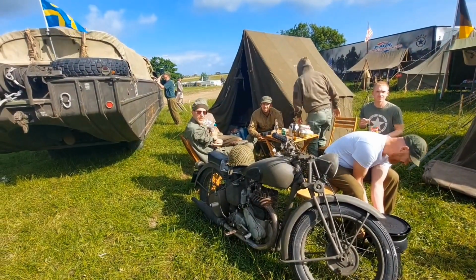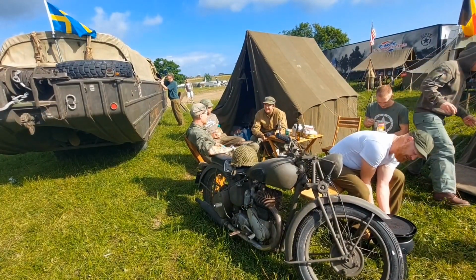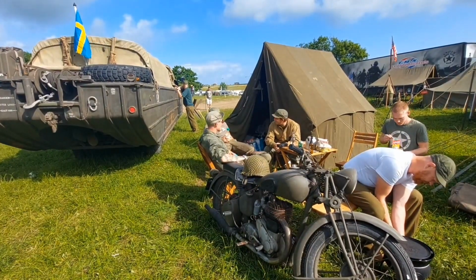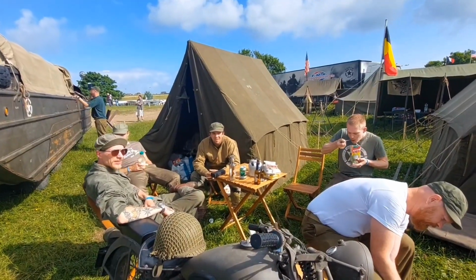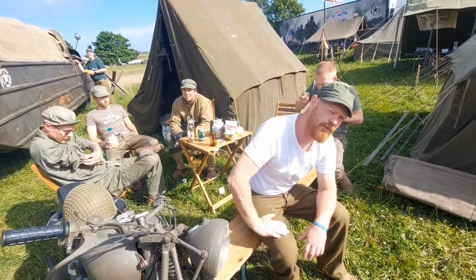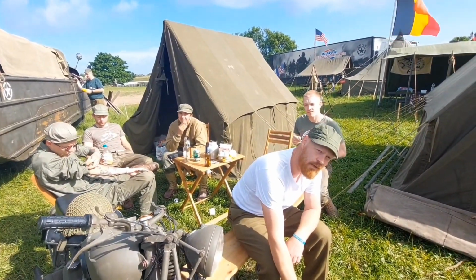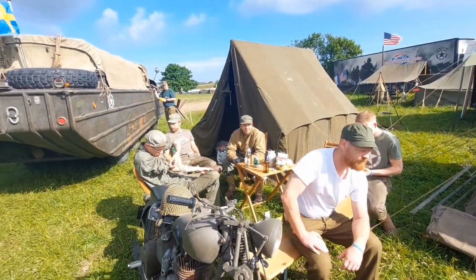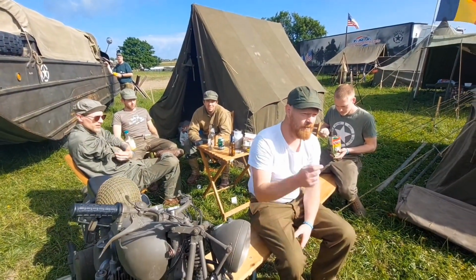So I'm with these Swedish Vikings who seem to have come all the way over with this amazing duck. What can you tell me about this expedition you've taken on here? We took the ferry to Gent from Gothenburg. And then we drove it here. Wow. Has it been reliable? It's been very good. No problem. Very impressive. Have you taken it into the sea? Oh yes, we have, but not here, in Sweden.